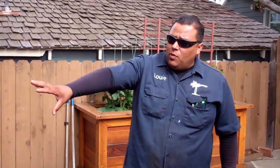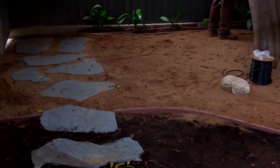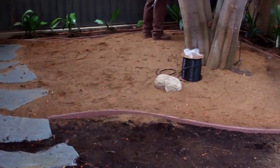If you notice, we did cut off water to that section over there. It was just too dense and too shady to support green grass. Of course, the roots of this carrotwood extend far beyond the strip line, so it is definitely going to have a chance to get water uptake as well as nutrient uptake from the area I'm standing in right now.